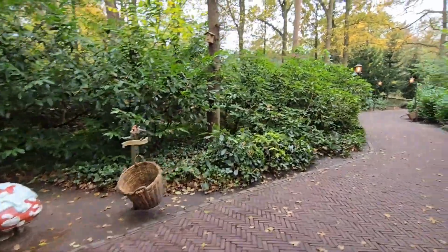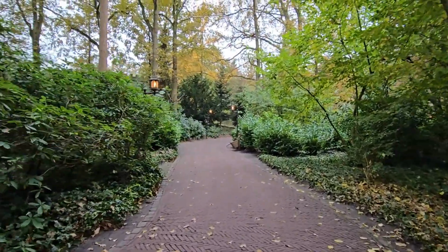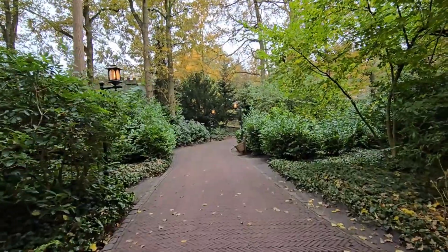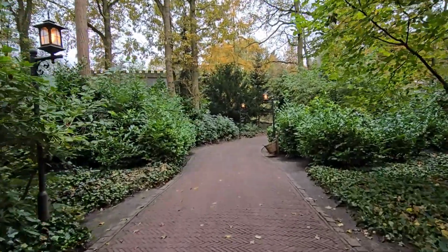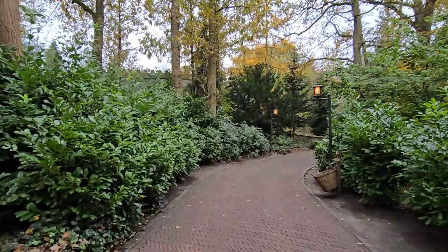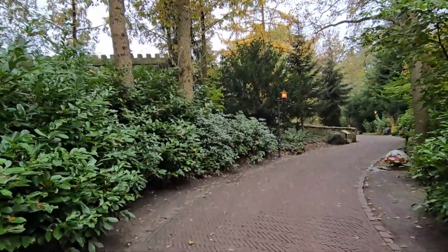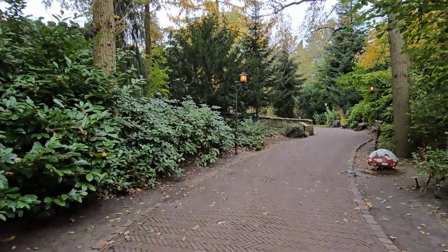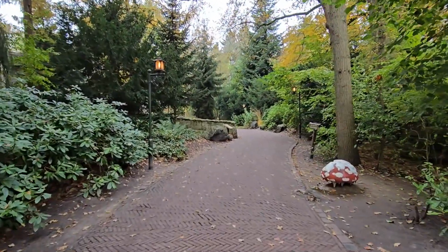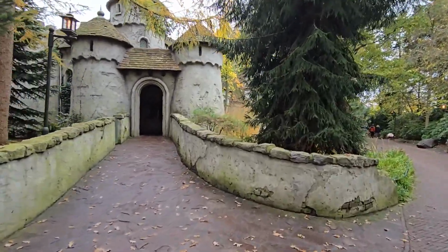Can you imagine how awesome this place would be in real snow? We need to keep an eye on the weather forecast for this area. And if it says there's 80% chance of snow, we need to be like, right, let's book that ferry. Let's go back to Efteling, even if it's just for a couple of days. Yeah, I know, but I'd love to see it in the snow. What's up there? Do you want to see up there?